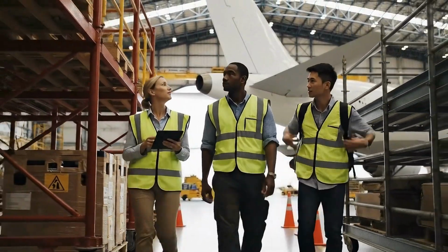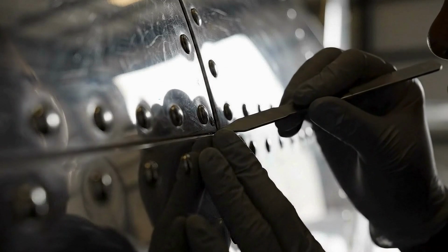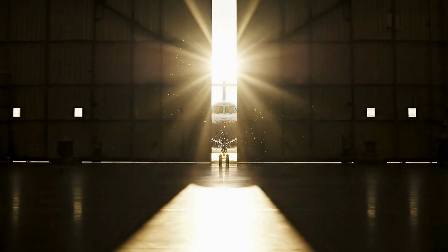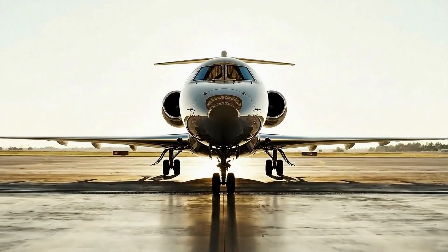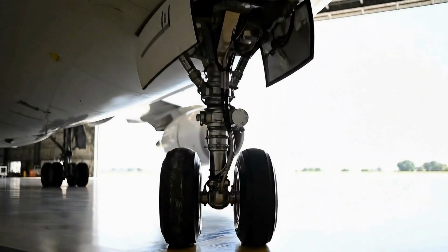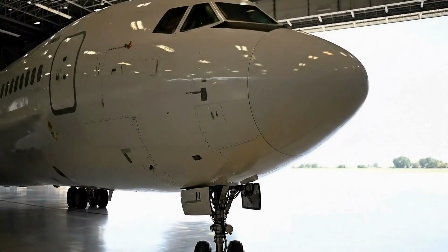Every bolt reflects unwavering dedication from countless skilled hands. From raw materials to a fully operational aircraft, the journey of the C-17A embodies precision, resilience, and purpose. Designed to deliver troops and equipment to the front lines anytime, anywhere, the C-17A also serves as a lifeline in humanitarian missions, bringing relief to disaster zones and hope for those in need. Its ability to land on short, unpaved runways sets it apart.